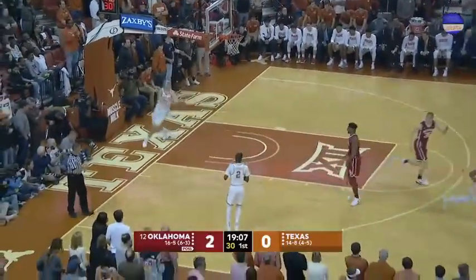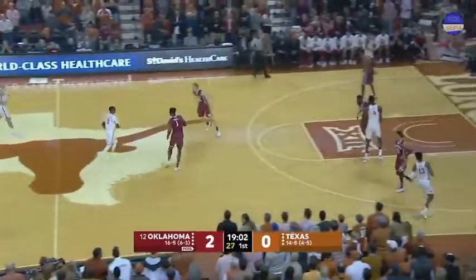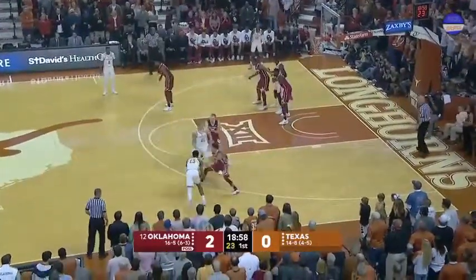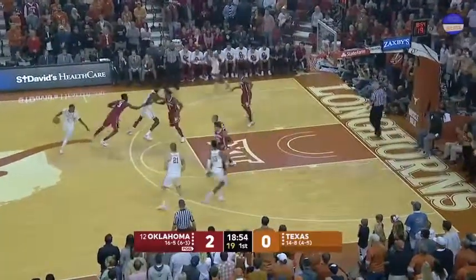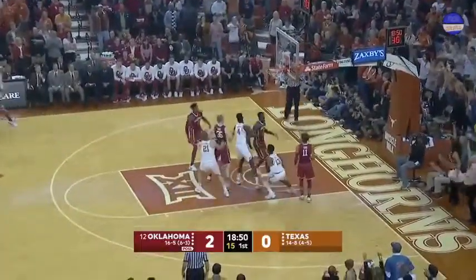Well, you know that Texas wants to get the ball up court quickly. This is not a great shooting Longhorn team, so they want to get out and transition and turn defense into offense, but you can't turn the ball over and give up a turnover for a touchdown. And it's got a chance to be a fast game. Oklahoma plays with about as much pace as anybody in the country.